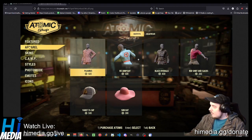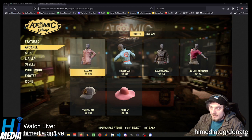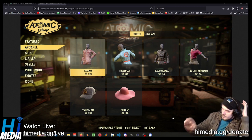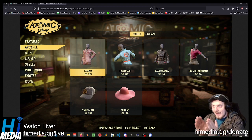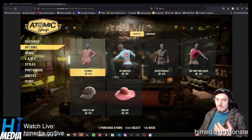Here's my thing, right? This is a screenshot from the Atomic Shop, early days of the Atomic Shop in Fallout 76. Now, I had my own issues with Fallout 76 in this day and age, but back then I liked it for what it was and I wasn't too mad about it. I am, in fact, a Bethesda sim. But a couple of things I want to note here. A cap, an individual cap, is $5. Remember that one atom, this currency, is roughly equivalent to 1 cent. So you're paying $6 for pajamas, $6 for a jumpsuit, $4 for black overalls, $5 for a hat, $3 for a hat.